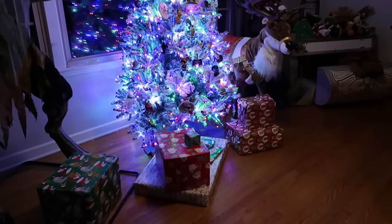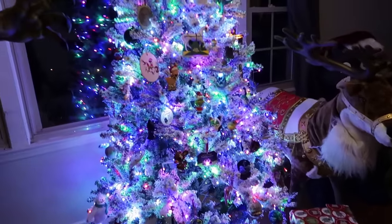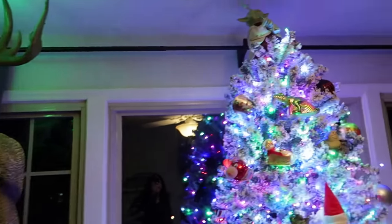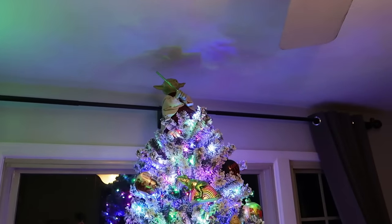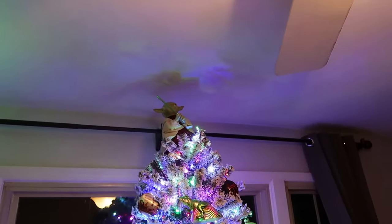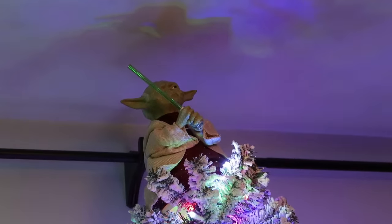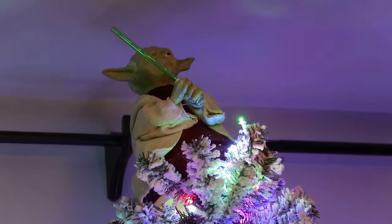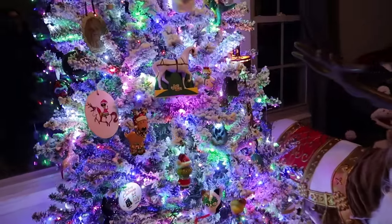So I said we would get to it, and here it is, with presents beneath the Christmas tree. Oh, Marshall's excited. Marshall's excited for the Christmas tree. You can see Yoda atop. He's kind of slanted. Jacob had a really hard time getting him up there. He fell once, and then we had to kind of battle to get him up there. So he's there, but he's definitely crooked. And then the remainder of the tree with many ornaments.